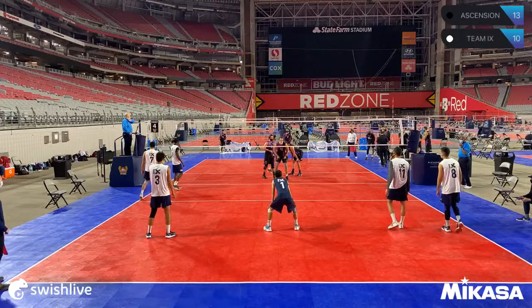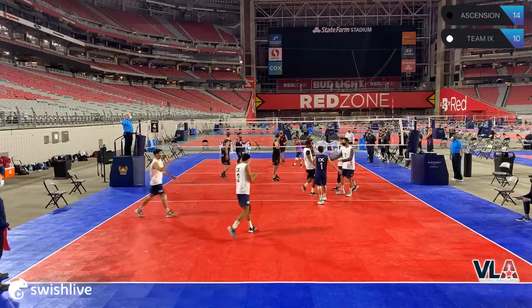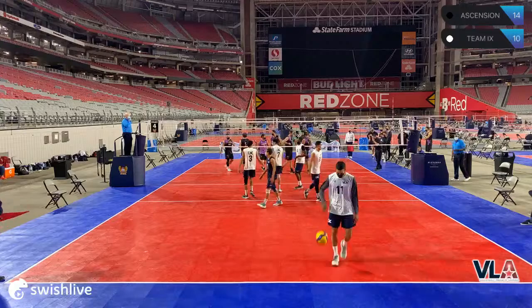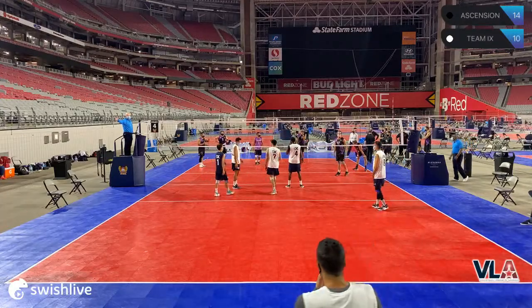Lead back up to 4 here for Phoenix, 14-10. Hiapo continuing to serve. That time going for the same short serve to the front row outside hitter in position 2, but misses a little bit too short that time, and Irvine's off the hook.